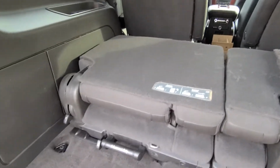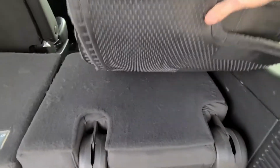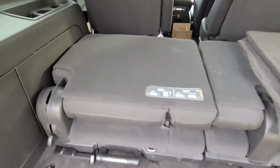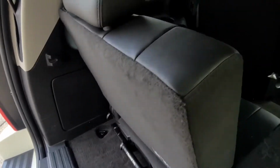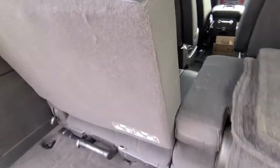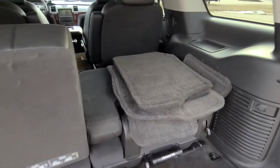Now here in the third row seating, we do have 4 mats. You can see nothing to hide under there, very nice condition, and all of these mats are in nice condition as well. So these third row seats not only deploy quite easily, and as you can see if I reach around, nice condition on the seats, and as pictured in the photo set, the second seat is very similar condition.